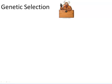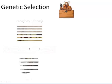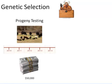And finally, genetic selection. For genetic selection in cattle, the idea is how can we find the best cattle, either the best dairy bull that will have the best milk qualities, or the best beef animal that will produce the best steaks for us. Traditionally, the way this was done for the past 30, 40 years has been using progeny testing.